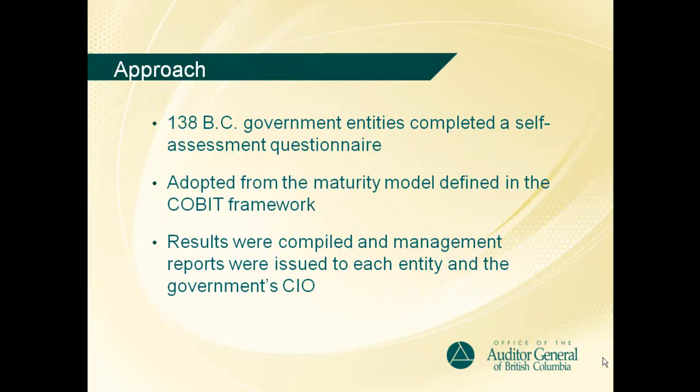We asked 138 BC government entities to complete a self-assessment questionnaire adopted from the maturity model defined in the COBIT 4.1 framework, an internationally accepted framework for IT governance, management, control, and assurance. We compiled the results of the completed self-assessment forms and sent a management report to each entity showing a comparison of their results with similar entities.